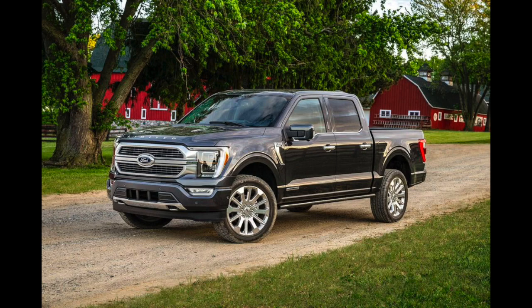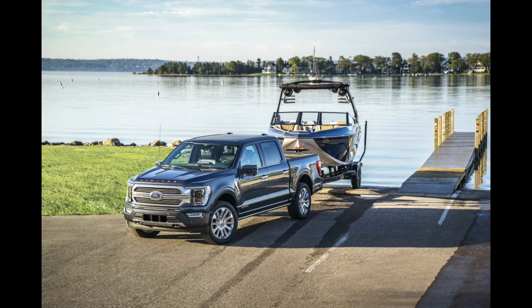I've always wondered why. But I like the new F-150. Quite obviously it wouldn't work here, judging by the lanes and the fuel and all this sort of stuff. But would I have one if I lived in America? Probably would. Yeah, I probably would as well. What else is there that's come out?